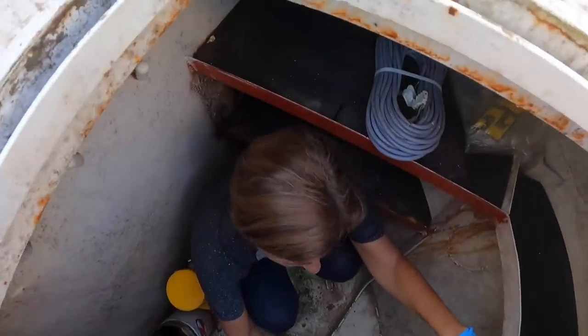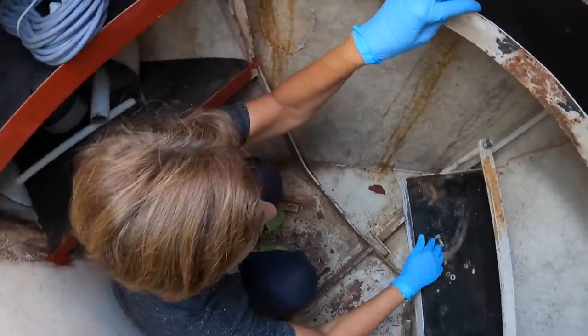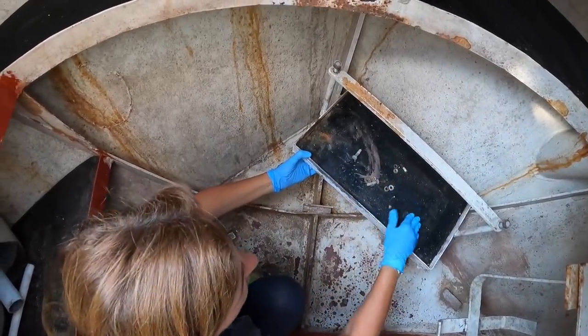You want me to paint this shelf still? No. The frame? Yeah, the frame, but no. Not the... No. You could probably lift it out. Make it easier to paint. I don't think so. Okay.